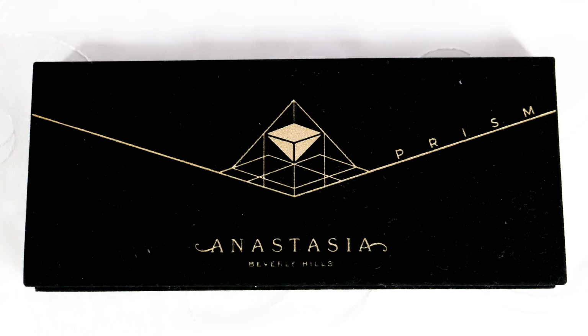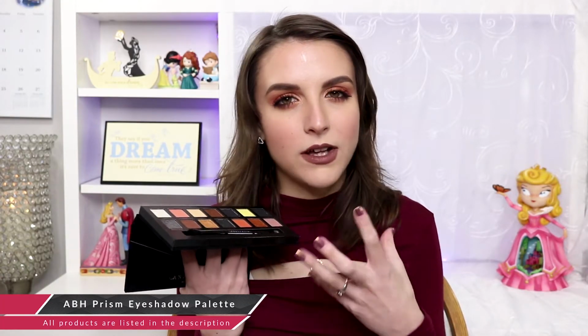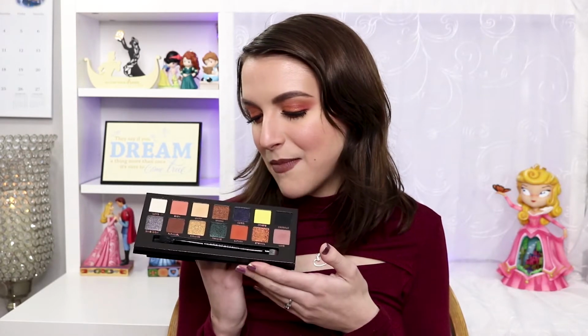Another thing I really enjoy about Anastasia palettes is they do a lot of color theory, or think about really what shadows will go well together. You get to experiment with a lot of different colors that you may normally not be drawn to, because they put it in a palette on purpose, I feel like, for you to use it and be like, whoa, that's really cool. Maybe I'm the only one that thinks that way, but I really like Anastasia shadows, and I'm going to stop talking about it because this video can't be a million years long.